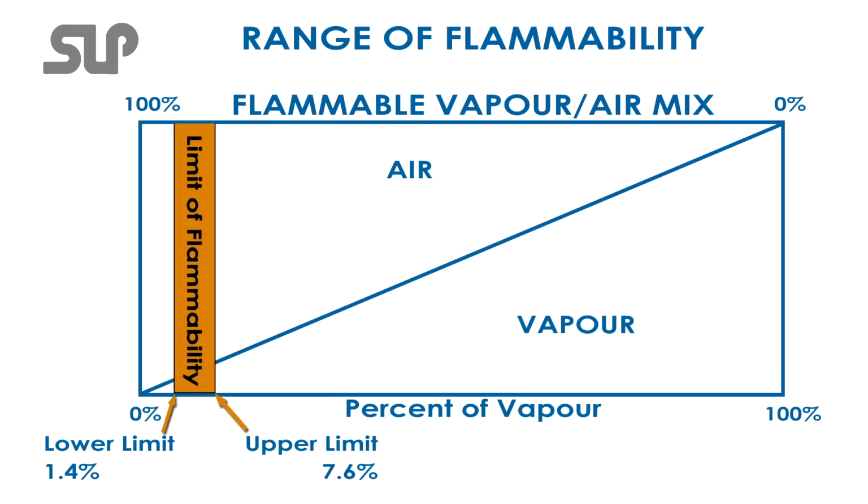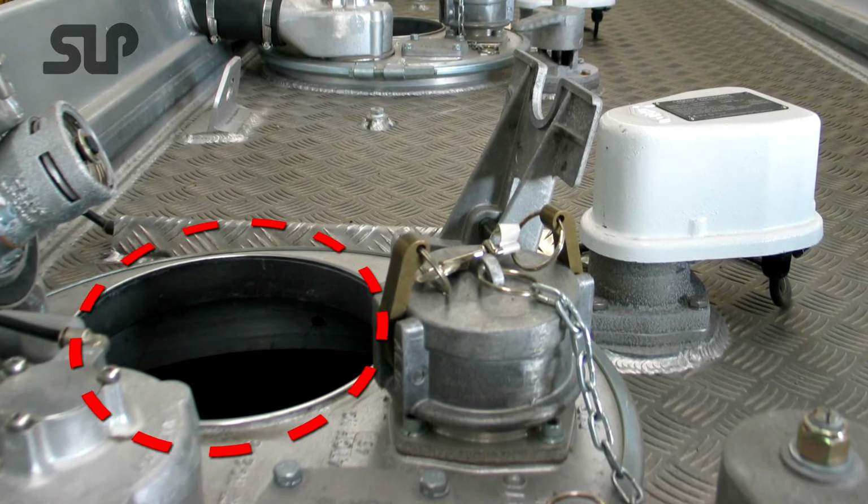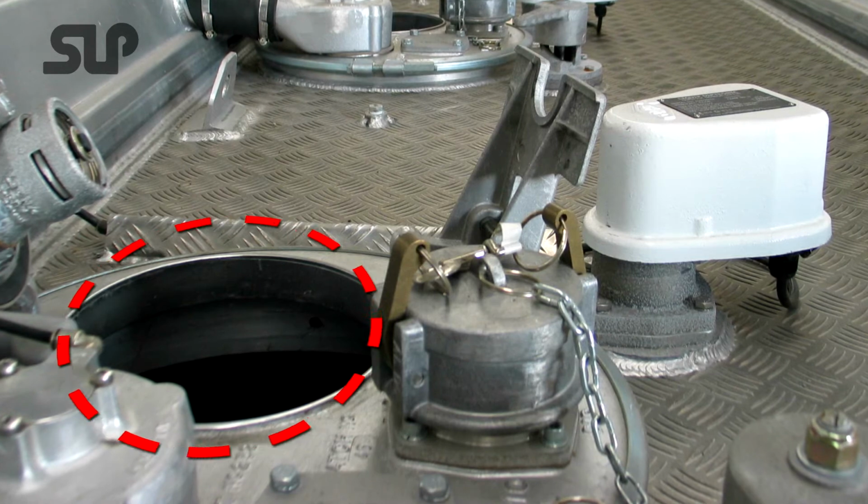Step 2. Without using specialized testing equipment, you may never know if the air in your work area is mixed with a product vapor that falls within the flammable range. This is why we simply consider all product that you load, handle, smell or see to be dangerous and within its flammable range.